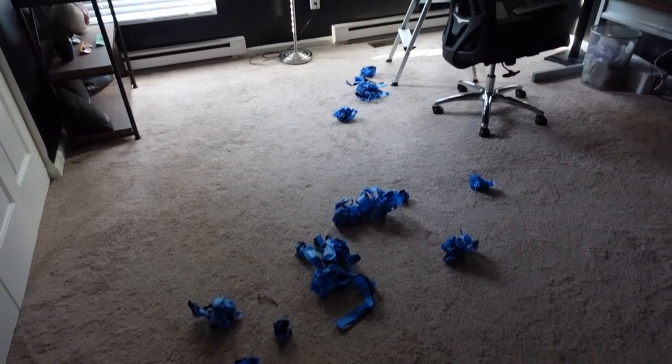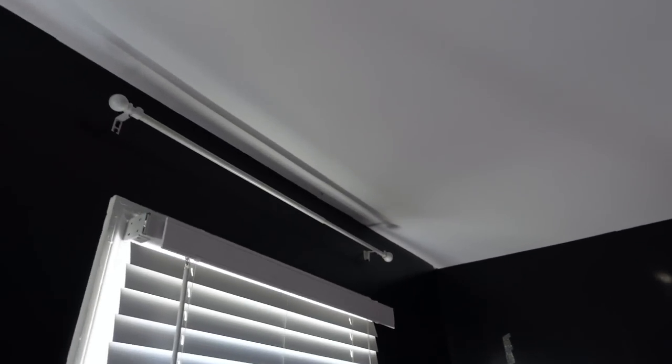All right, so I took down the painter's tape. That's a lot of tape. And I stole some over here. Now there are some spots where the paint came up right there. And I got a little bit of paint on the ceiling there, and there. Honestly though, it's nothing too bad.